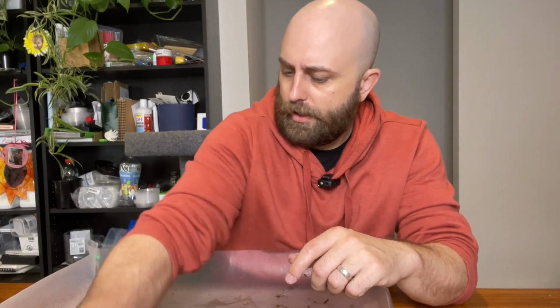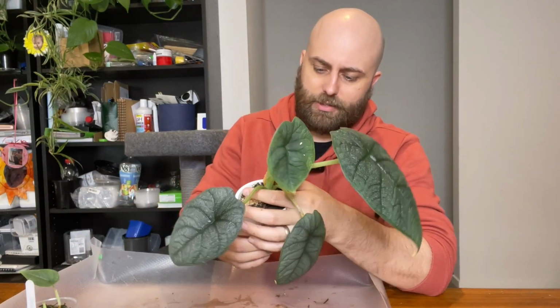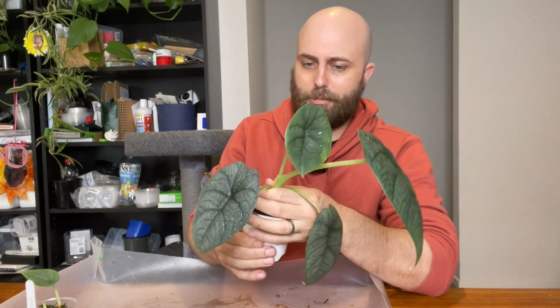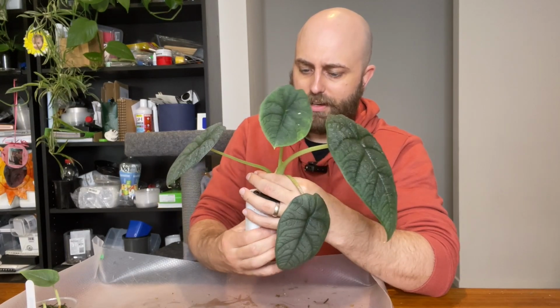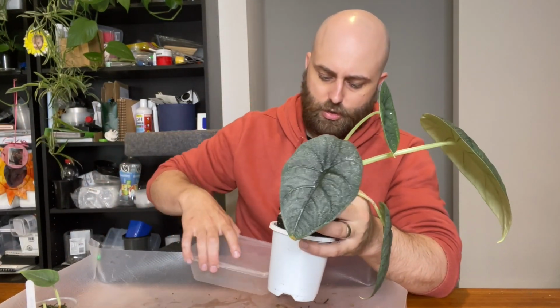So I'll put you over there for now. Now the next one is my Alocasia melo that I have here. I have this big plant that I got the other day. I got this from Bunnings for like $15. I remember I saw it there and was just like, what? What a steal. But it has been in very, very chunky soil.